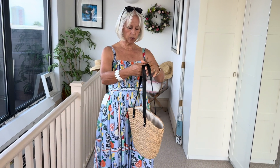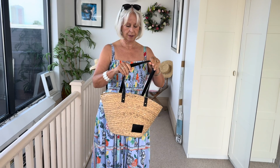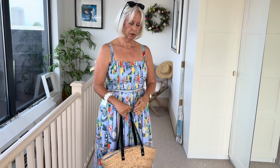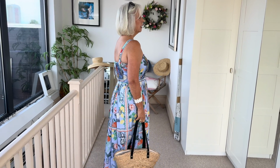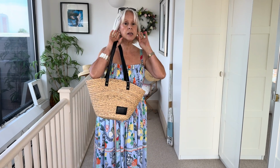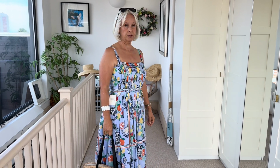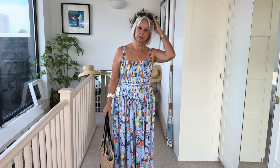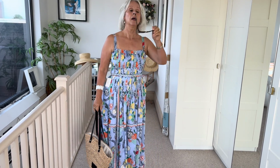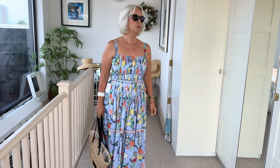This is a black one, and actually they had the handle on this in brown, but that wasn't reduced, so I got this one. This is my own. These are Marks and Spencer's actually, and the glasses are from some little stall somewhere in a seaside town. I don't know. They're quite cheap ones, but I like them because they're so light and small on my face.